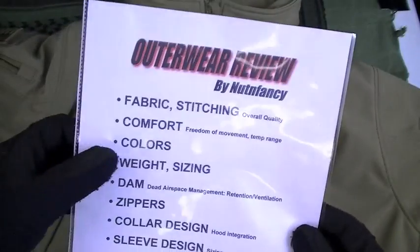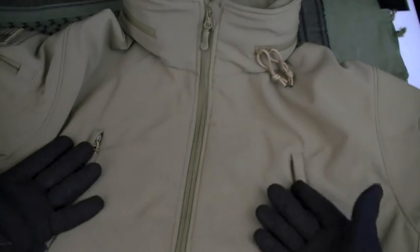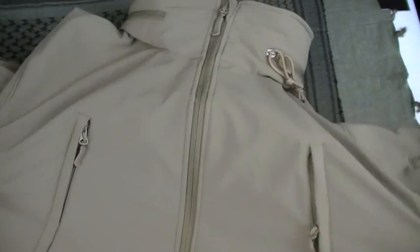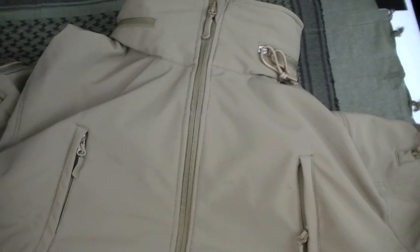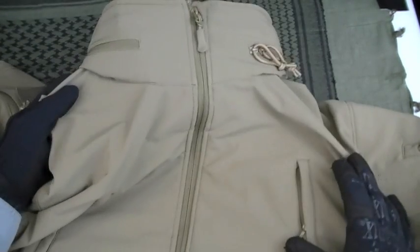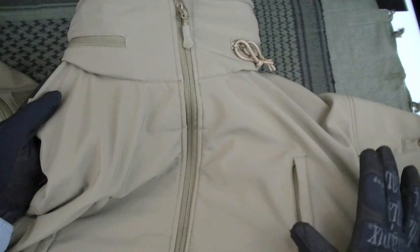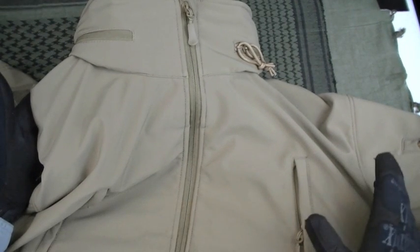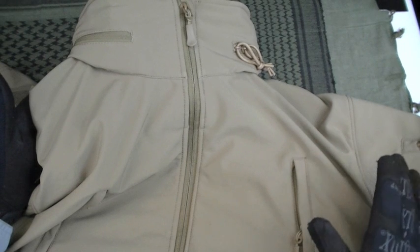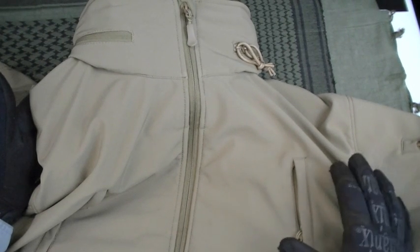Okay, back to the talking points, going back here to colors. What do you think? Pretty awesome color, huh? I hope my camera, sometimes the coloration on the camera is a little bit off. This is the coyote coloration. It also comes in black, and I also believe olive drab. All three colorations, excellent. Are they as good as Tad's? I don't know. Tad's got some pretty awesome colors. I went to their website looking at them, and they're outstanding. But for what you're getting, you get three great choices.